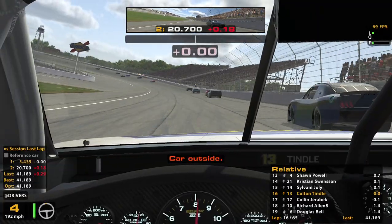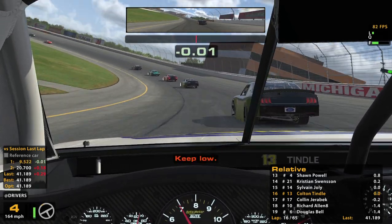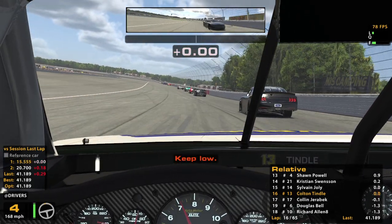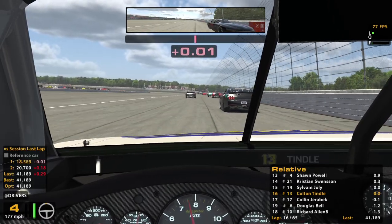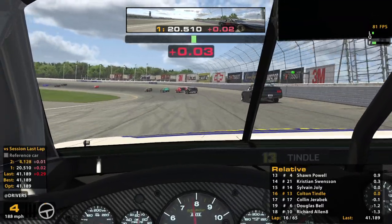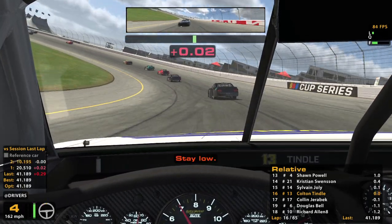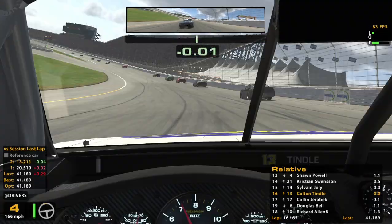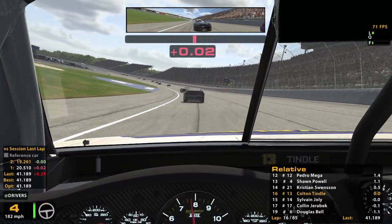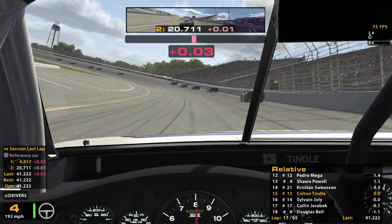Car outside. Still there. Keep low. Keep low. I drive through the loose, but killed our runoff. Keep low. 16th place. Go low. Go low. Fun racing. 15th place. Quite intense.